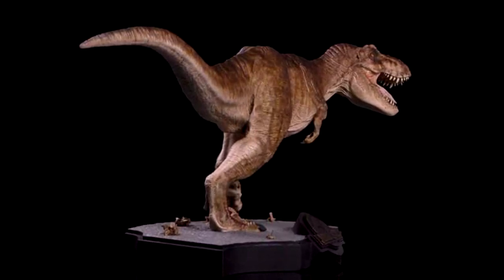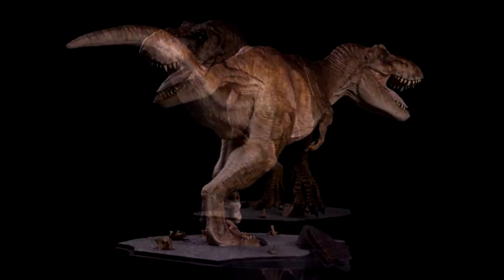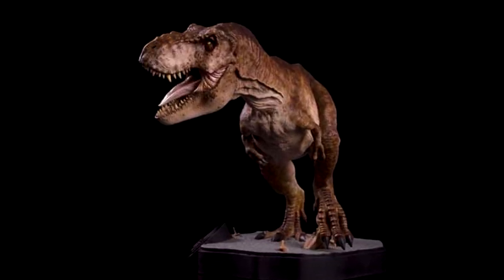Unfortunately, however, they have stated that they will not be including Blue, which is very odd because he was kind of an essential part of the battle at the end of Jurassic World. However, I still think that the two of these together looks incredible.